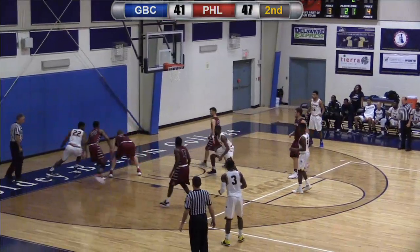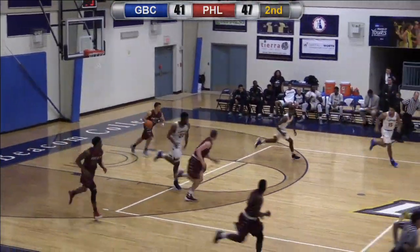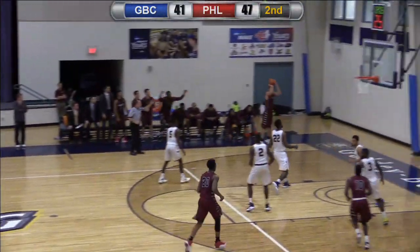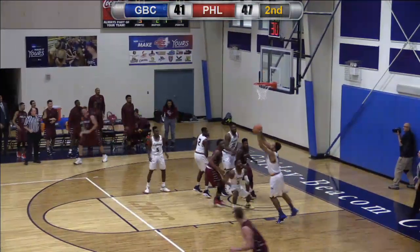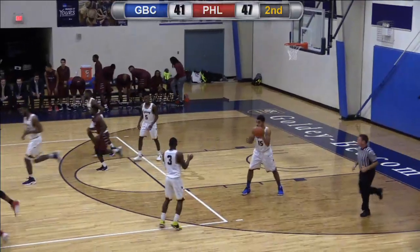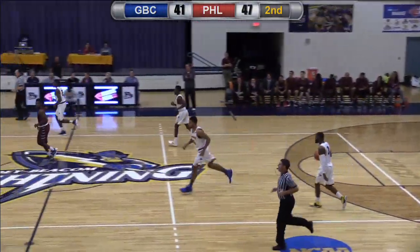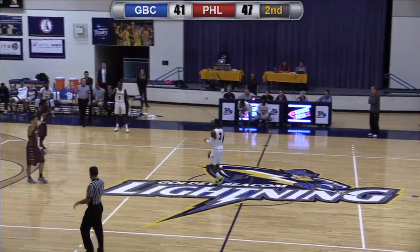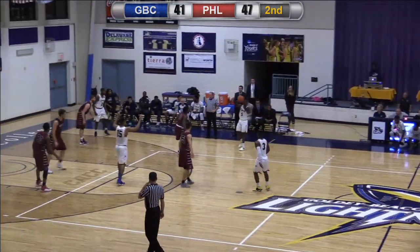Shot in the key is no good. Saved by Philly U. DeCiccio with the ball. Kicked it to the corner to Brandon Ease. No good. Lawson gets it. Be nice to take advantage of these guys having an off shooting night. Brandon Ease, that was a good look right there. He was wide open. They worked it real well.